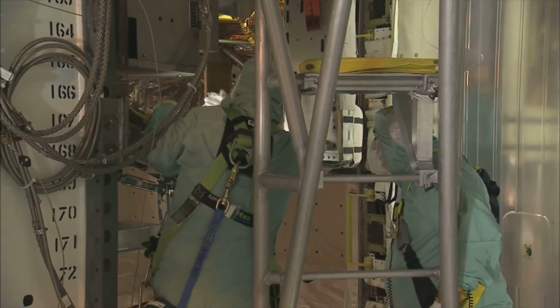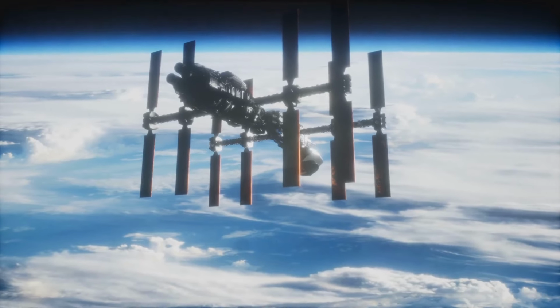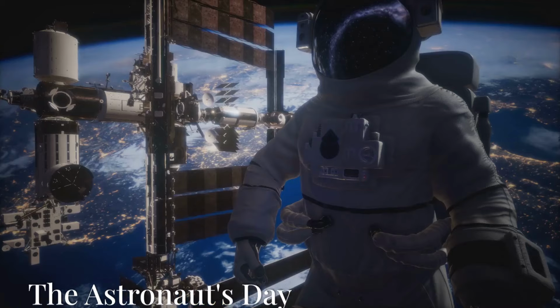Astronauts live and work on the ISS. They teach us about space. They do important science experiments. The ISS is a sign of what we can do when we work together.